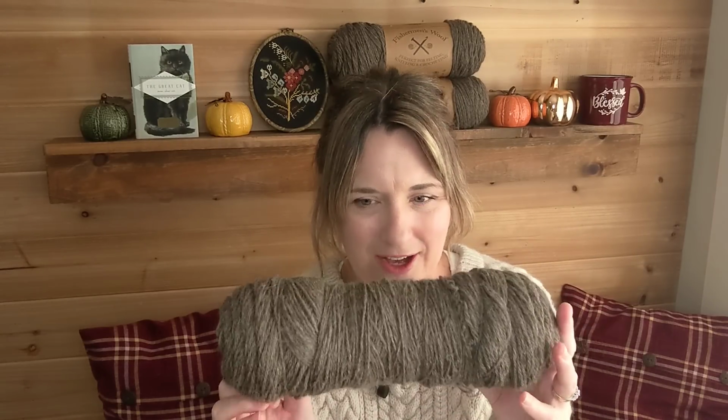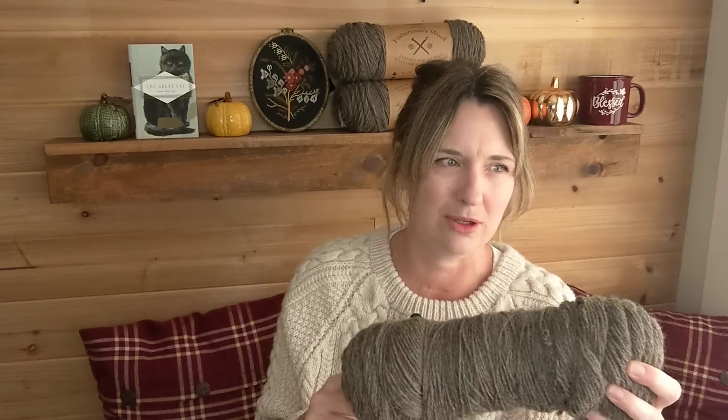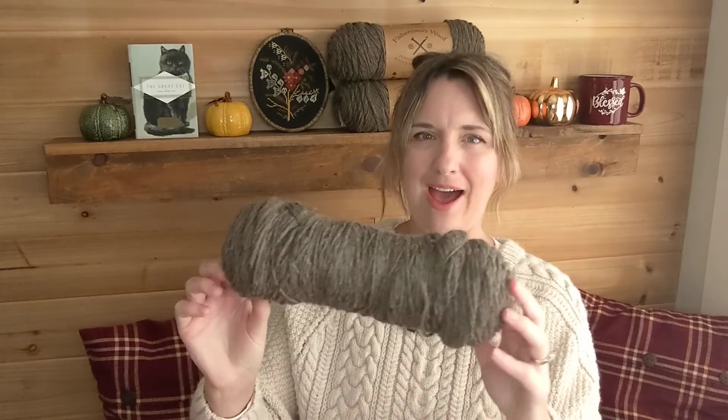I have to keep looking through and see. It's really hard to tell. I find that Knitting for Olive yarns don't always look the same in person as they look on their website. So if you have any ideas of a color that you think would go well with this, I don't want it to be exactly the same color. I want it to be a little bit lighter than this to give it that variegated look.